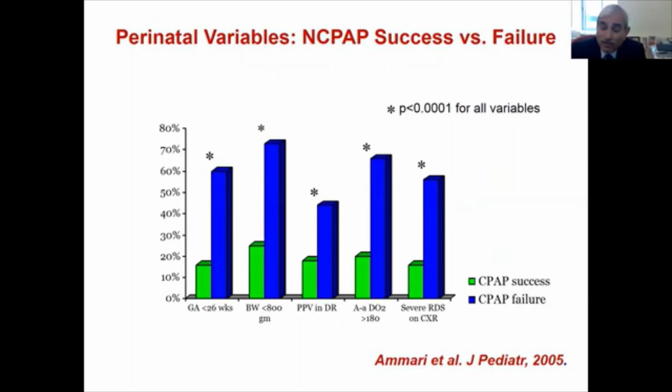where they looked at 25 to 29 weekers. They compared them with surfactant sufficient in term infants, and they looked at the alveolar surfactant amount in preterm infants between 25 to 29 weeks who got surfactant and who didn't get surfactant, and they looked at several time points up to, I think, about 2 weeks of age.